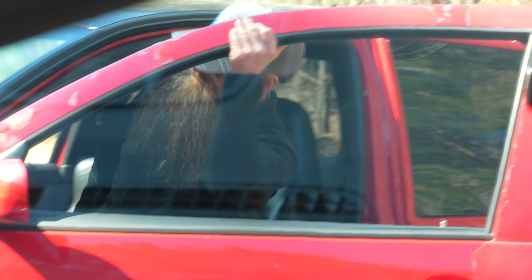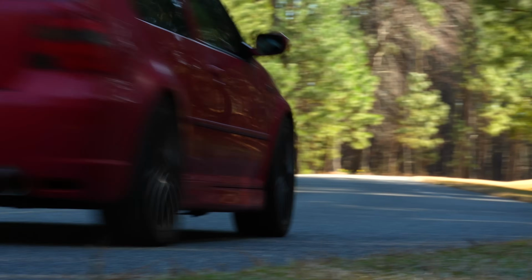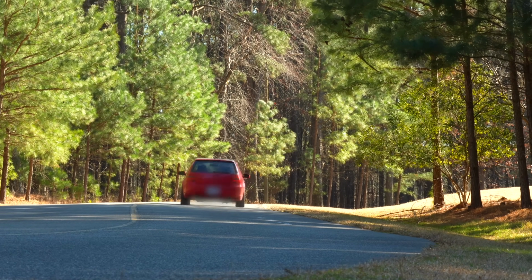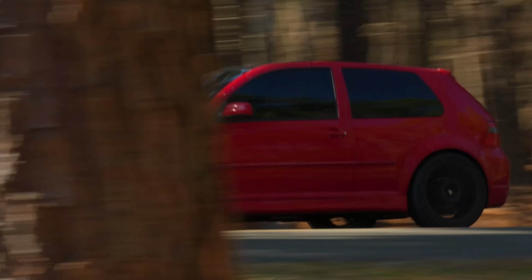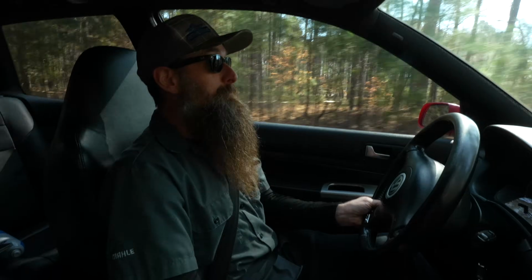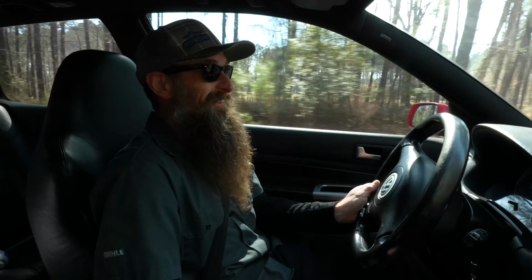Interior schminterior, let's do the thing the car was built for and try it. I'll also warn you, this car has the newest generation Miltek exhaust on it. I started it up and legit, out loud, I was like, holy beep. I said a no word because it was way louder than I expected.